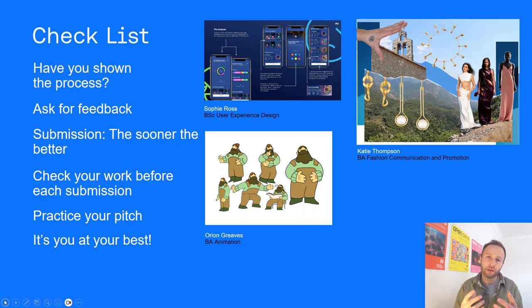Ask for feedback. When you've put your portfolio together and you're happy with its order and its layout, get someone that you trust to have a look at it as well. They'll be able to make suggestions as to whether you should include a bit more or take a bit of work out. In terms of submitting, the sooner the better.